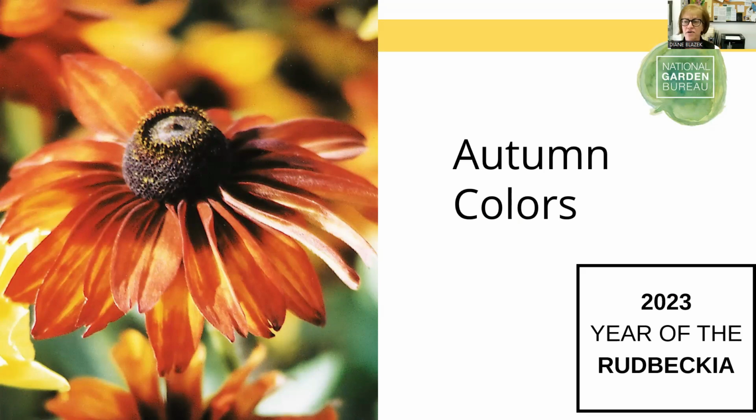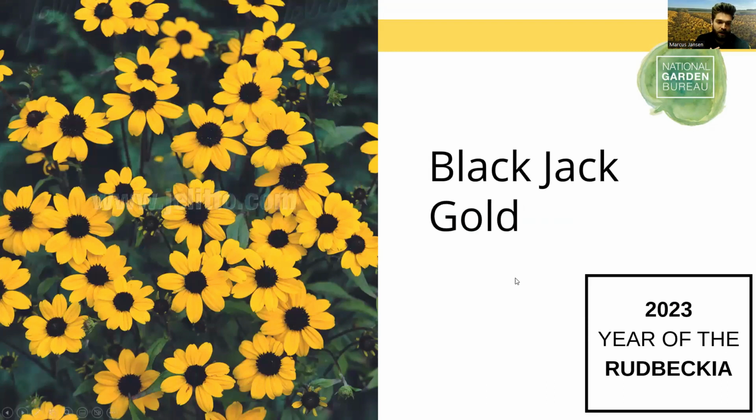Okay, next up, Blackjack Gold. Now, Blackjack Gold is not a Pan-American seed variety. This is one that I've actually gardened with and seen in trials before. Blackjack is Rudbeckia trilobum, another species get-together, a species that has a pretty wide hardiness range, zone 3 to zone 9. And this is a big, robust plant. If you're used to some of these Rudbeckia fulgidas that are more mounded, this is certainly more upright in its habit.